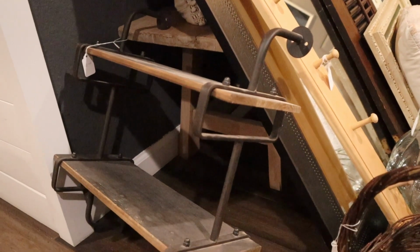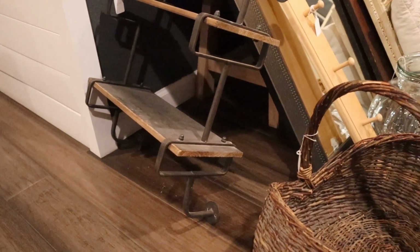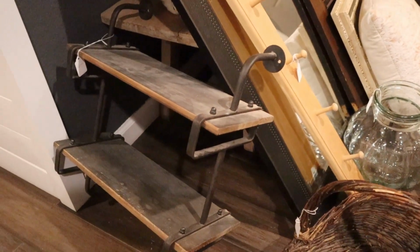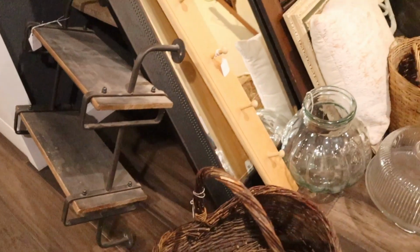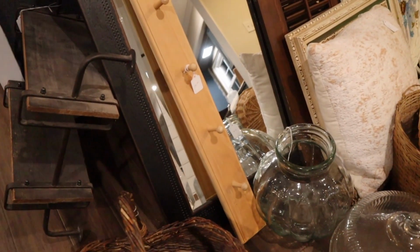It used to be in our guest bathroom, but I've mentioned before that we are actually in the middle of remodeling that and turning it into a laundry room. So I don't need this anymore. So this is going to be for sale. I have this really long peg rail. I know that those are popular right now.